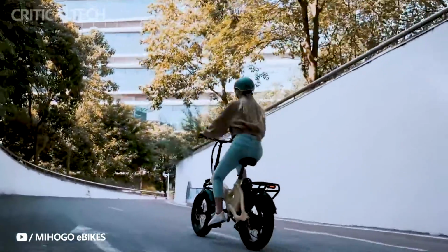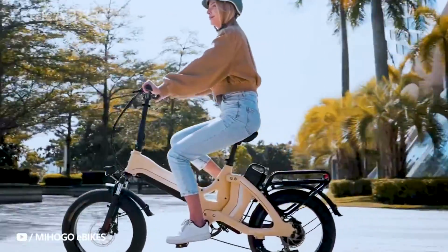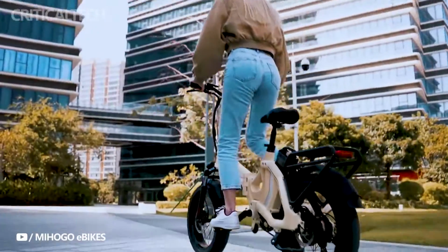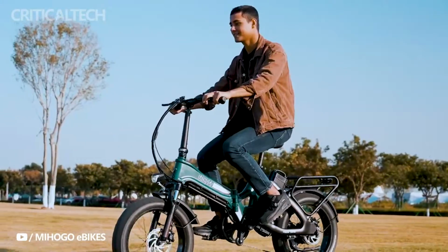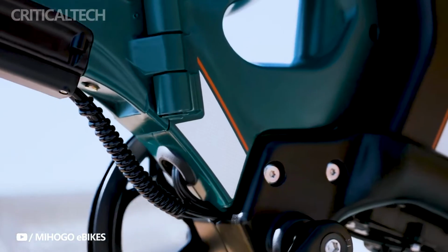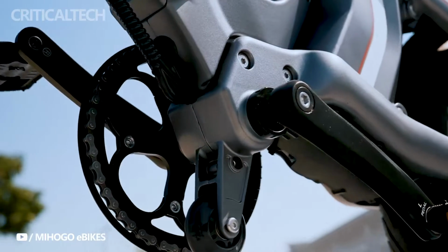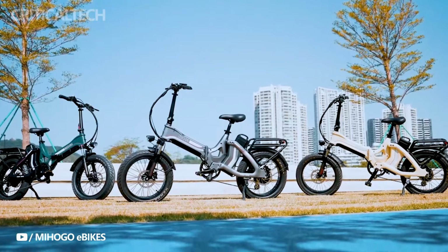Mihogo, a forward-thinking player in the electric mobility space, has recently unveiled its latest innovation, the Mihogo One folding e-bike. This cutting-edge electric bicycle combines advanced technology with practical appearance features, offering riders a unique and convenient commuting experience.